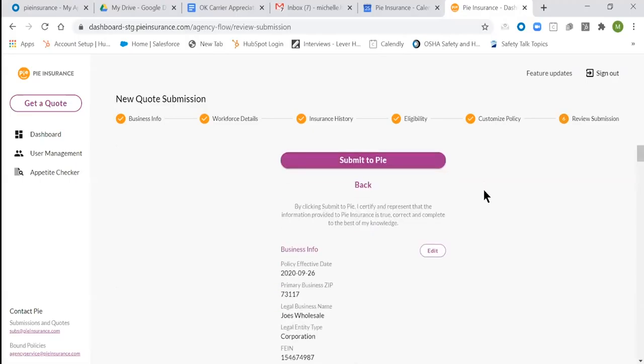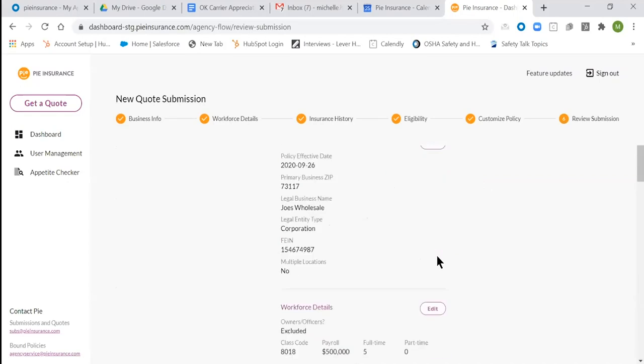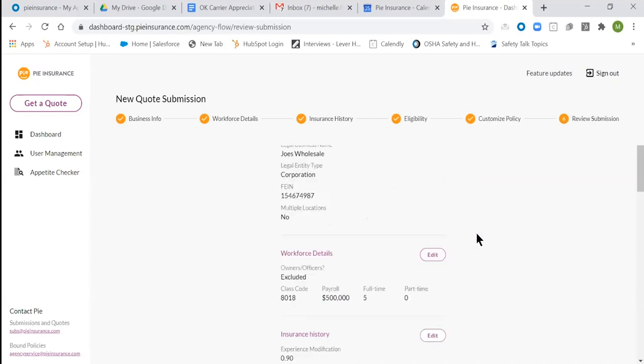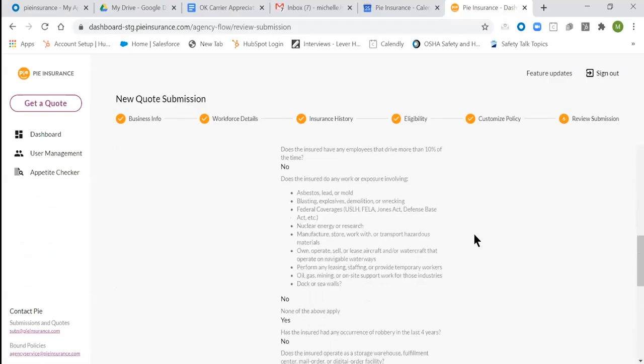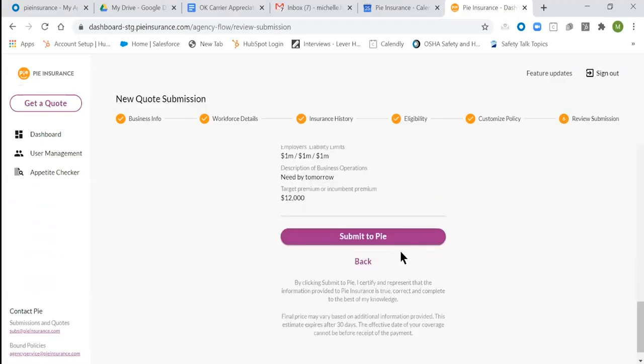You're going to get one last chance to check your quote, and you can pick any of these edits and edit anything. If, like me, sometimes you fat finger things, you can go back in and change this. So it's one last quick check, and then you're going to submit to PI.